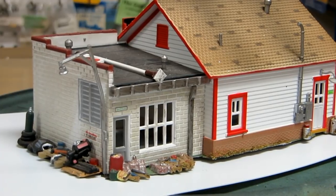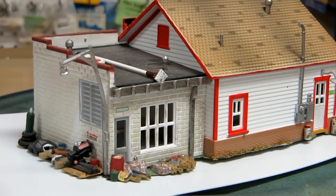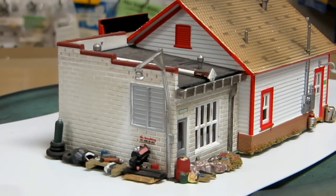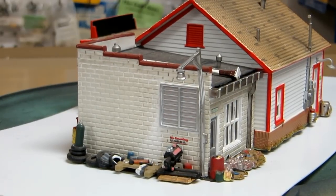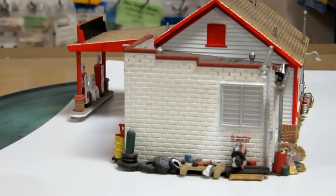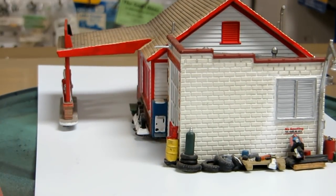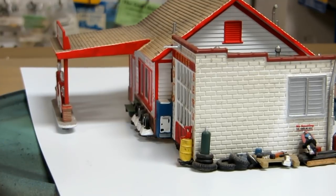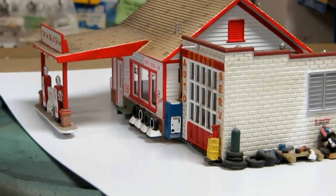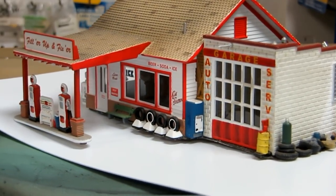Masters again. Had a request to shoot a short video showing the details around some of these buildings. So what I'm going to do is put them on my turntable and hopefully be able to rotate them around so you'll be able to see the kind of details that these buildings have.